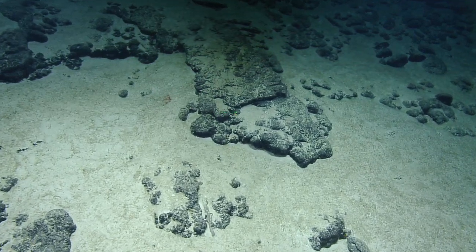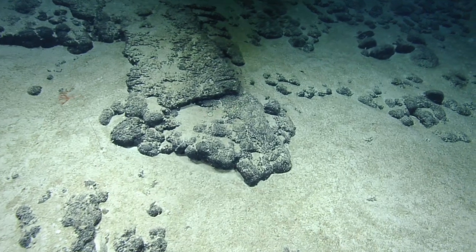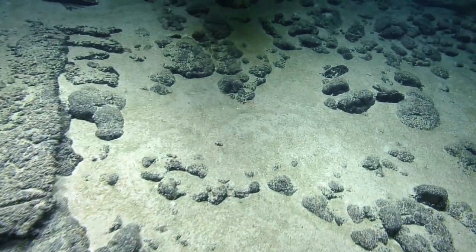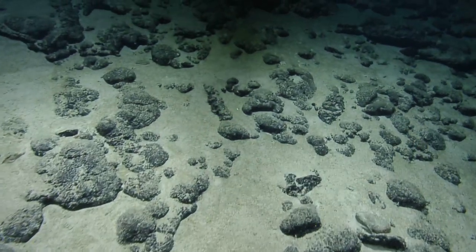Umbellula. Okay. Umbellula, yeah. Awesome possum. I do like possums. Possums are pretty cool. They get a bad rap. Really? I don't really like possums.